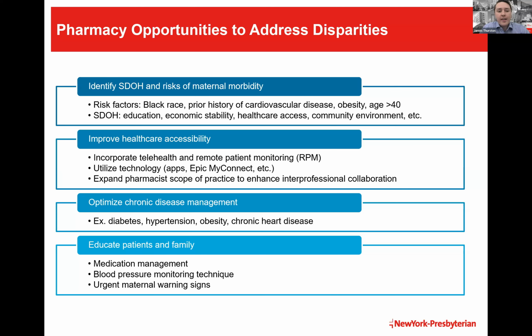We as pharmacists are considered very accessible, so we can improve healthcare accessibility. Telehealth has exploded within the past few decades, especially remote patient monitoring. Nowadays, a lot of remote patient monitoring systems are integrated within the electronic medical records, so within EMRs. Similar to how we have CGMs in practice and utilize glucose monitoring reports that are reported to the clinic, we could similarly do the same for blood pressure monitoring as long as we have the connections with the services that provide this. We want to utilize technology when possible. So utilizing apps, utilizing Epic MyConnect for tech-savvy patients, utilizing phone calls for patients who maybe aren't as tech-savvy and require phone instead of telehealth visits.